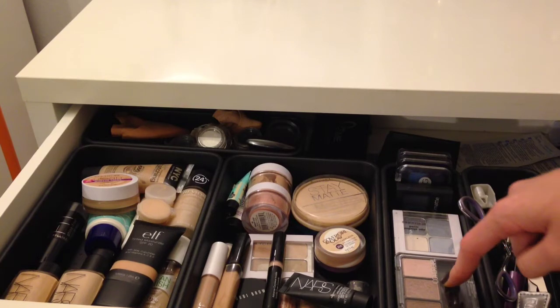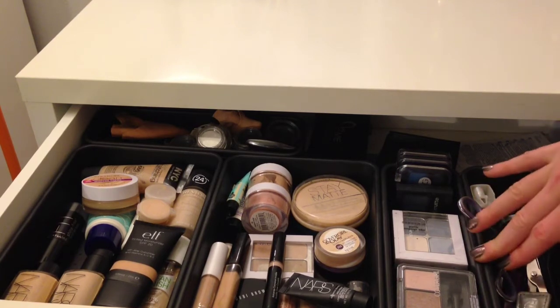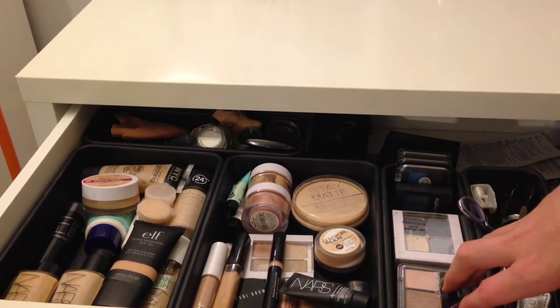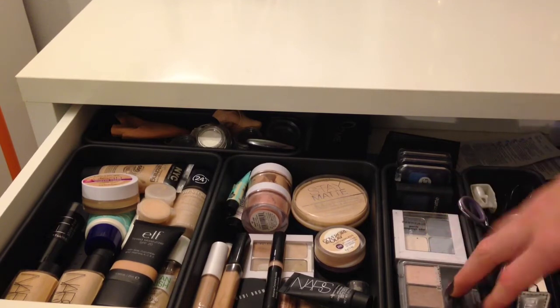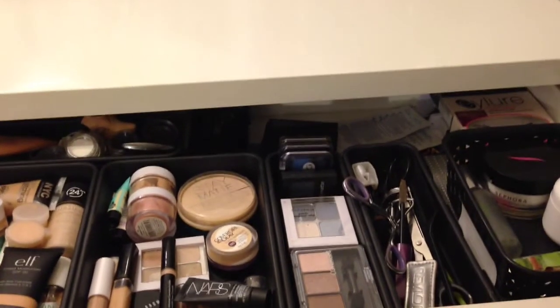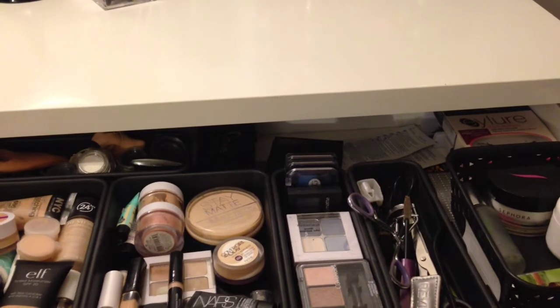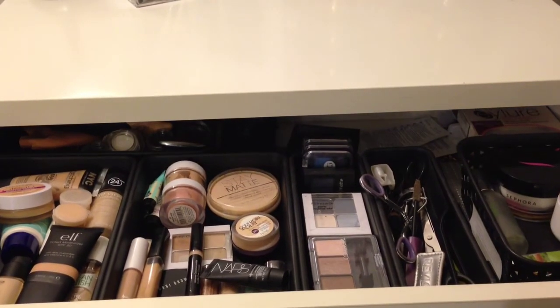And then in this next section right here, I have all of my little small eyeshadow things, trios, quads. And I don't have all of them in here, but I have the ones that I use more, and just the ones that didn't really fit in my palette drawer, which I will show you guys later. So let me just adjust this so you can get a little better view. And I'm going to go through everything that is in this little section right here.